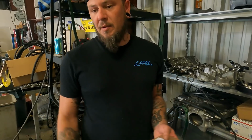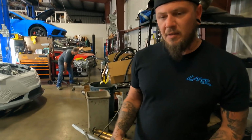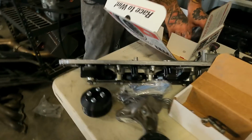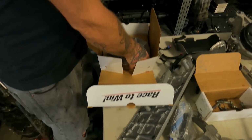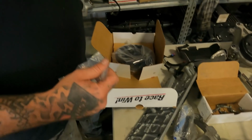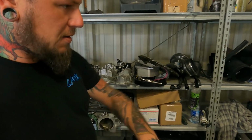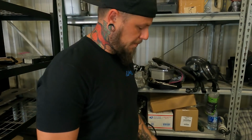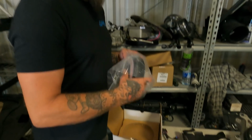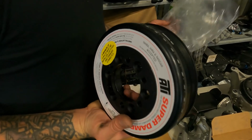What are we missing though? Slave cylinder is the only thing keeping us from putting this engine in the car. It's frustrating getting lied to by dealers. Okay. But for now, we'll just look at this stuff, and putting the balancer on and getting the new blower set up, ready to go, and making sure all the parts are nice and clean and ready. 2650. He wants to make the big power. He's going to.